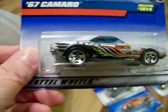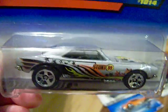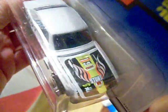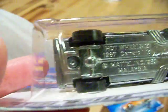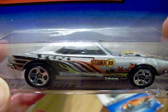Pretty sweet. Then I got, this is the 67 Camaro. The Camaros are very nice. Here's the hood, the top, the back. It's a metal bottom, actually. 67 Camaro. Very sweet.